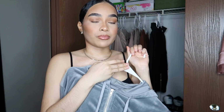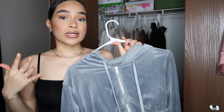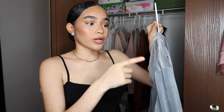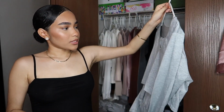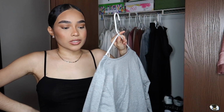Actually, I think for some of my sets, I'm gonna keep them in here just because they are a set. Let's say I want to wear the sweater and not the pants. I could just leave the pants in there, wear this sweater, wear some shorts, and a look. I might not keep this, I don't know. This is where I'm gonna leave this to the side, and this is the only thing I left to the side so far.